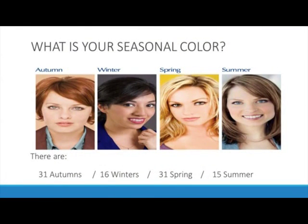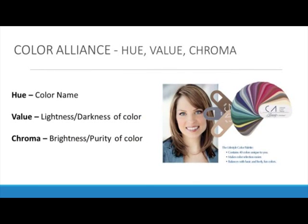But in my business, we actually go by the 4 seasons, which a lot of people may be familiar with from Color Me Beautiful. We have 31 autumns, 16 winters, 31 springs, and 15 summers. So they've really expanded. So you might say you're an autumn, but your colors could be really different than the person next to you who also might be autumn. But we base that on your hair, eye, and skin color, and we give you 40 colors that are based specifically for your coloring. But once you know that, we can work on makeup.